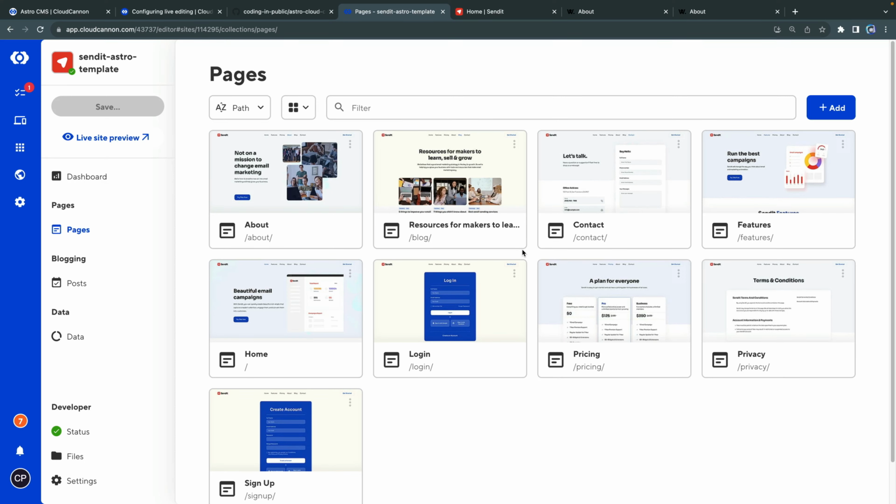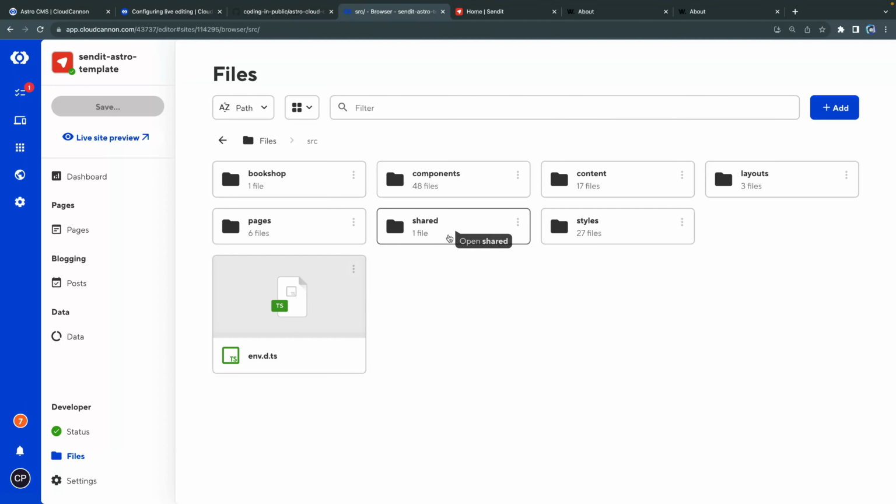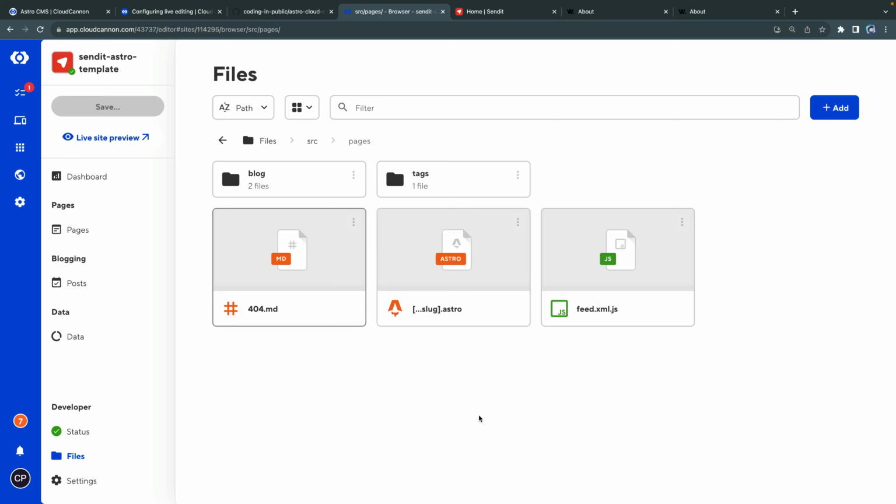Now, I promised one other thing, and that is to show you how you can dynamically render components depending on what somebody passes in to a page. So let's come over here to the files and see what they're doing when it comes to the pages directory. Now, like I mentioned earlier, most of the time, the way you work with CloudCannon and Bookshop in particular is you basically separate out the data from the routing, from all the rendering. So in this case, what they've done is just every single page gets passed here to this slug, unless it happens to be part of tags or blog, or it's this markdown file that doesn't have anything that changes.